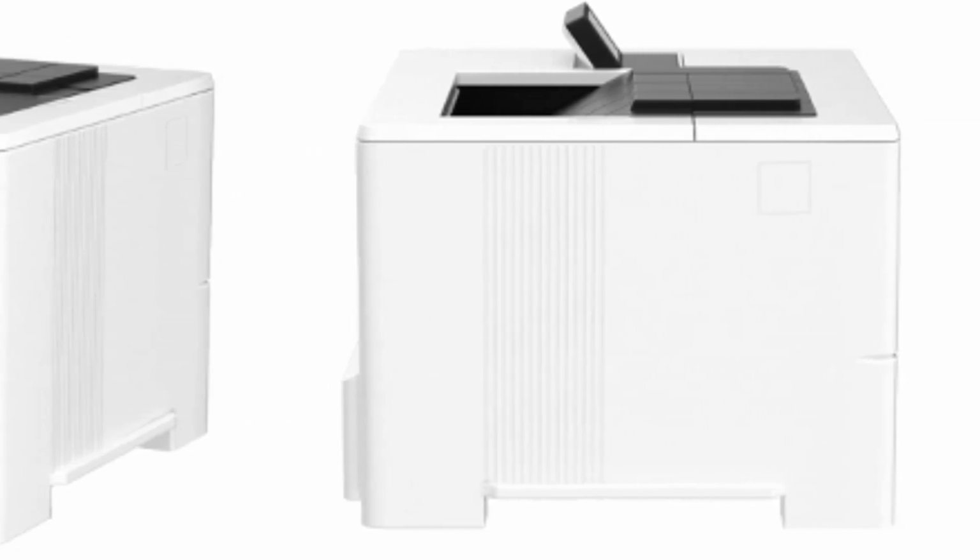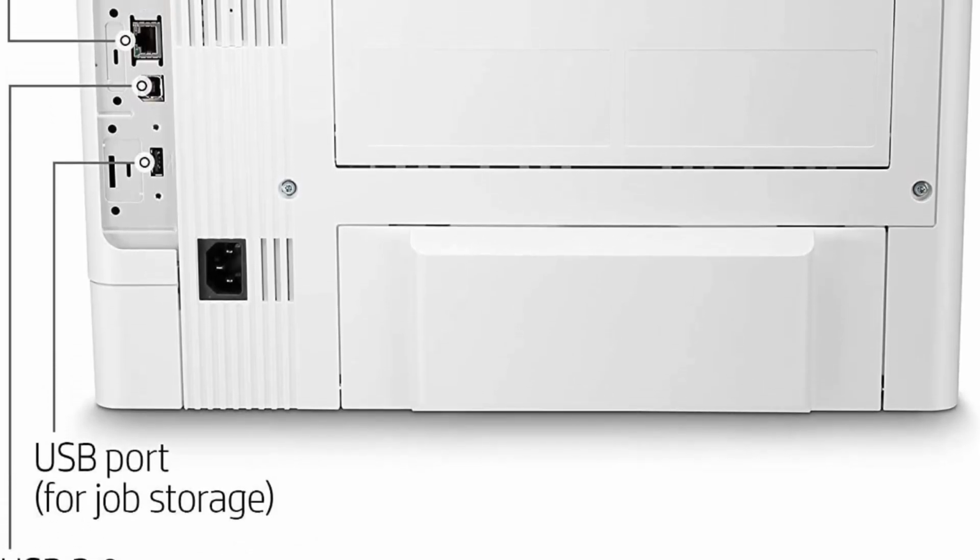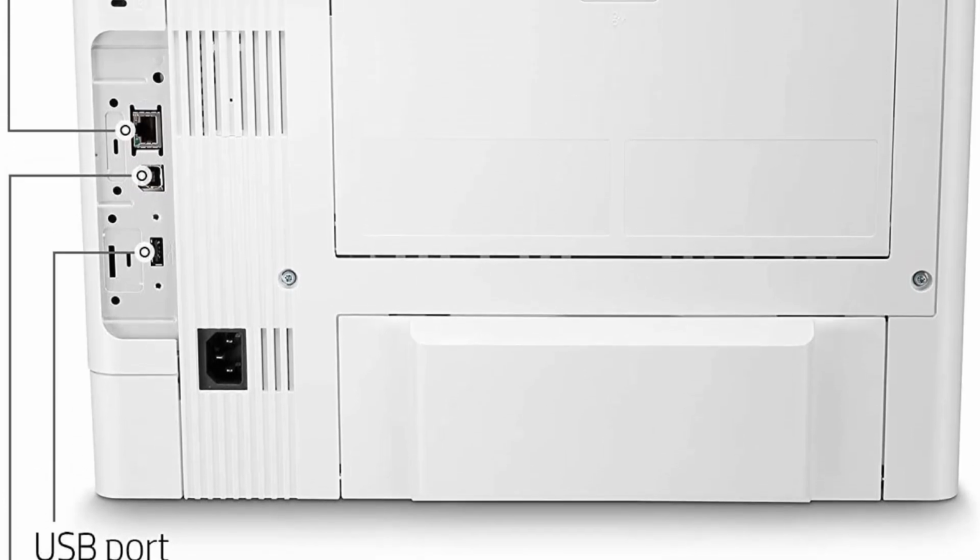The dual input trays allow for a maximum capacity of 650 sheets, and you can print on everything from regular letter-size paper to envelopes and labels, and even transparencies.